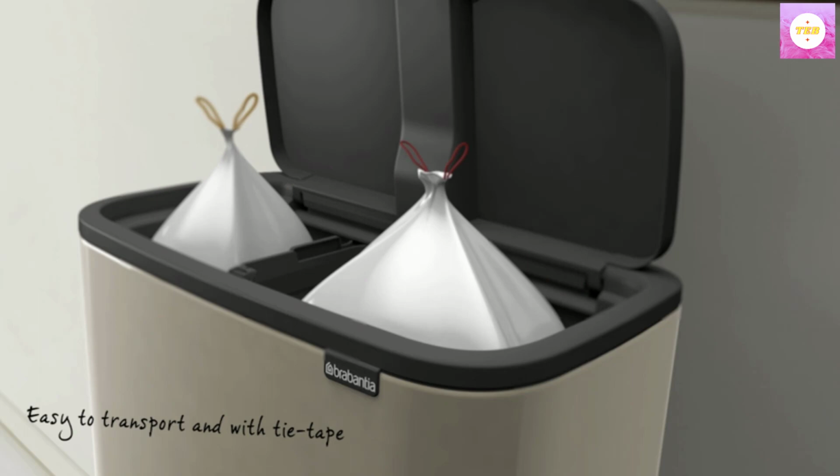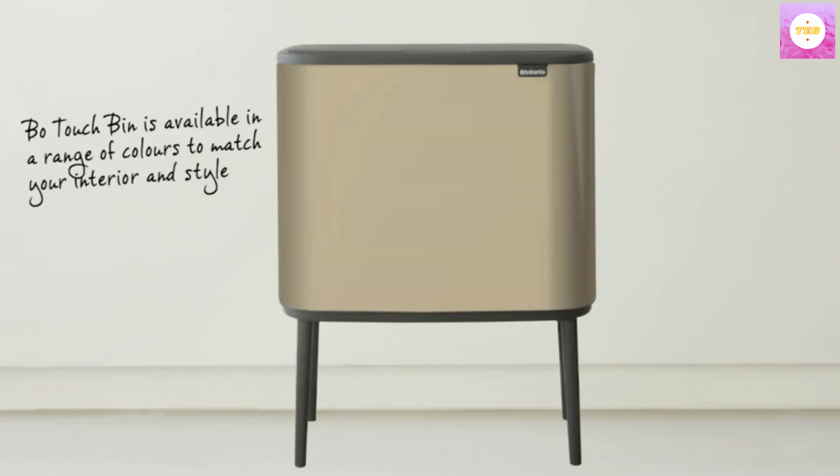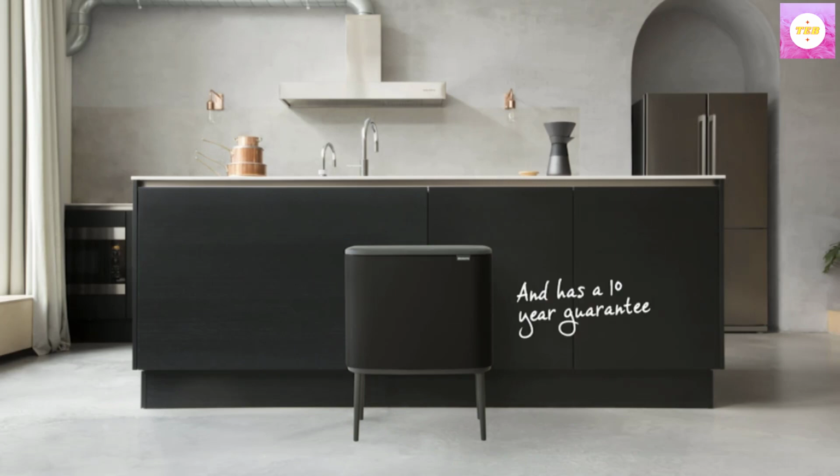Soft touch opening and closing system. Opens silently with the lightest touch. Space efficient. It fits closely to the wall or conveniently in a corner. Easy waste disposal without spilling. Large opening. Perfect height. Better for your back. And cleaning underneath is easy.